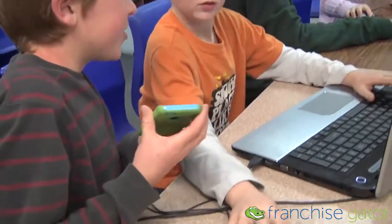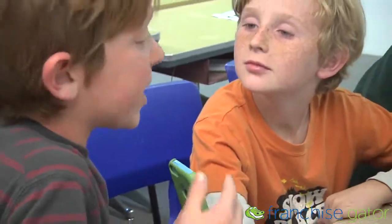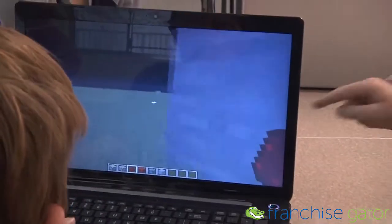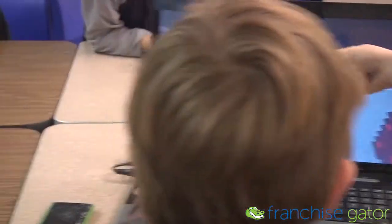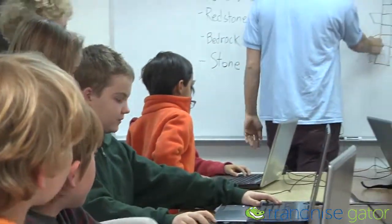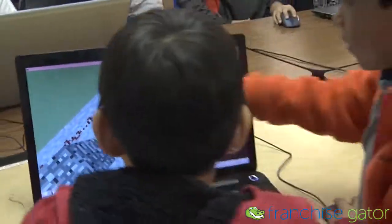solutions. Just in case I forget, I'm putting the instructions onto my phone so that way I can do it basically at home. The characteristics of computer-based technologies make them a particularly useful tool for active learning. This is the last step. You're gonna put a stone block facing the front on the third level, and then you put a redstone block right below it, and it'll push it up like an elevator. Oh!